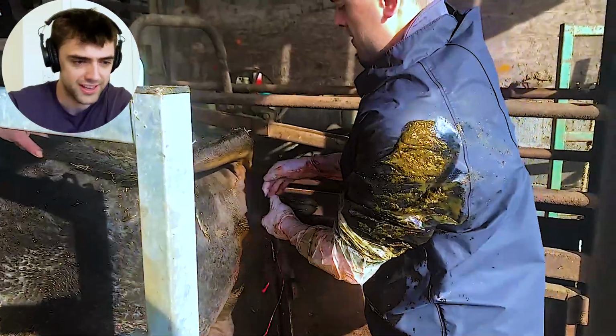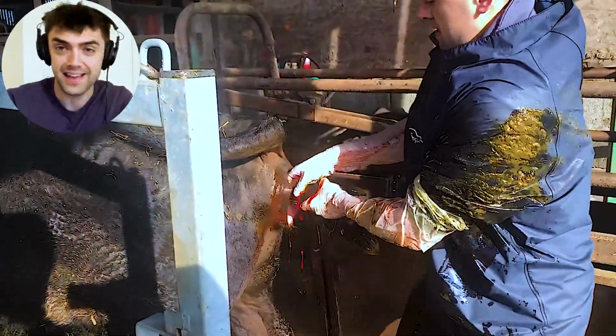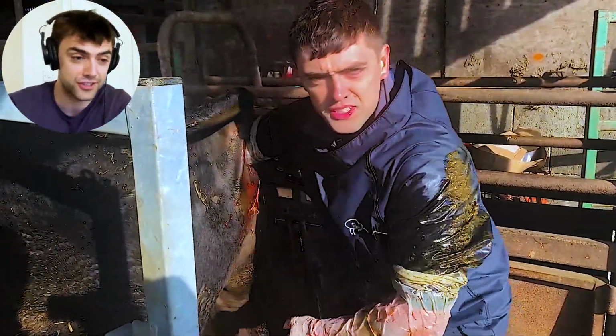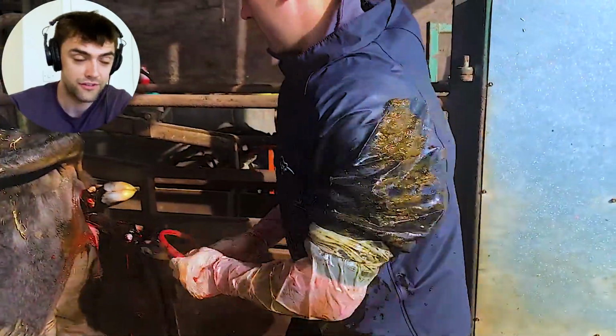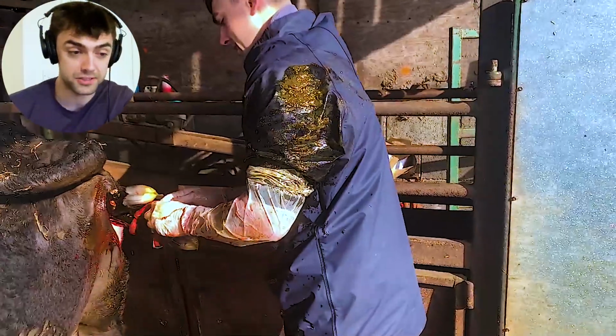There we go, that's more like it. You do have to check, as ever, when you've got two legs, that they belong to the same calf. It's not uncommon for the first of a set of twins to come breech, in my experience.